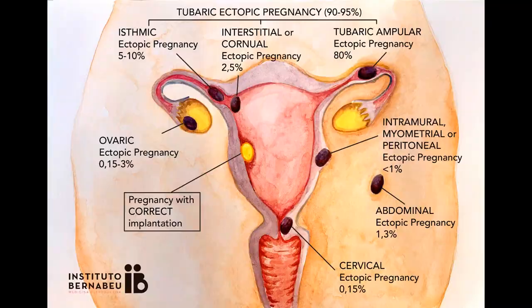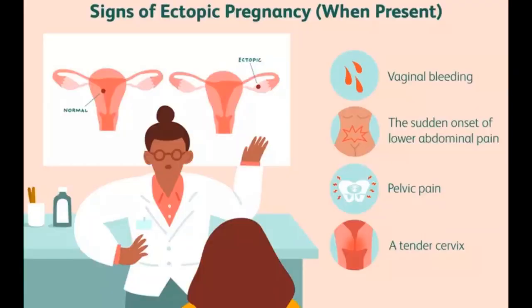Now I'll tell you the symptoms of ectopic pregnancy. You may not notice any symptoms at first. However, some women who have an ectopic pregnancy have the usual early signs or symptoms of pregnancy, which are a missed period, breast tenderness and nausea. If you take a pregnancy test, the result will be positive. Still, an ectopic pregnancy cannot continue as normal. As the fertilized egg grows in the improper place, signs and symptoms become more noticeable.